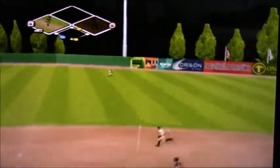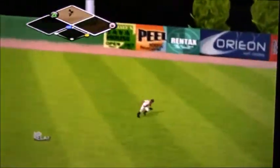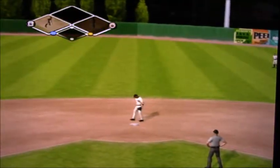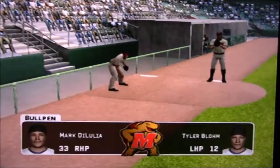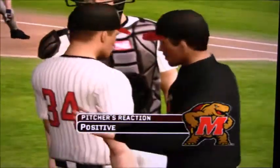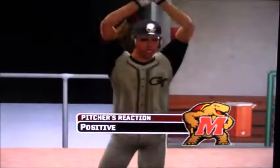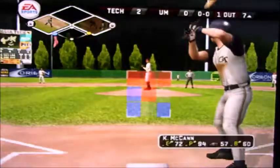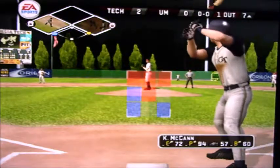Hit on the ground toward the hole, right through the hole, and a run will come in to score. Number 7 is aboard with a single, and there's one away. All right, we've got to catch that other run. Coach is on his way out to the mound. He needs to settle his pitcher down. His location has been inconsistent lately. Number 22 is in the on deck circle. Number 16 is now 1-3.